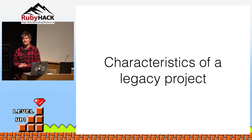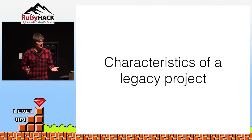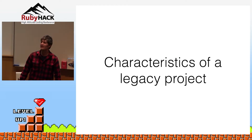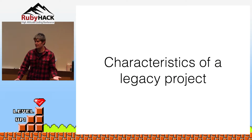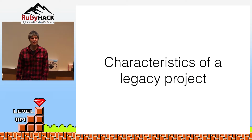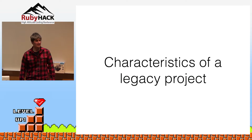Okay, so characteristics of a legacy project. And I want to get a little bit of audience participation here. Who can tell me some of the characteristics of a legacy project? Rails version is under 4. Okay, so the generalized version of that might be old tools, maybe even outdated, deprecated tools. What else? Adrian. Tightly coupled systems. Okay, I think I saw a hand over here. Lack of test coverage. All right.